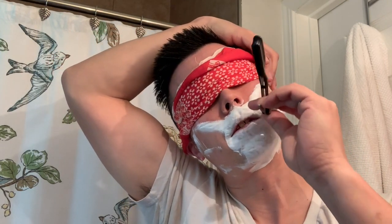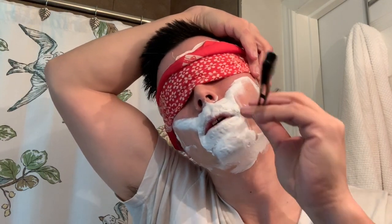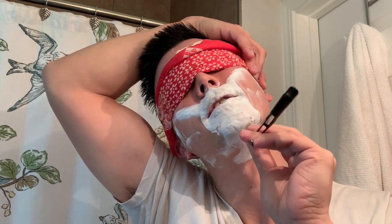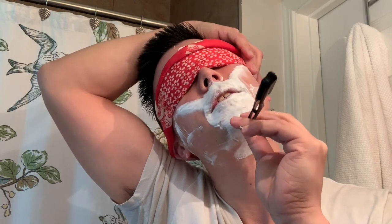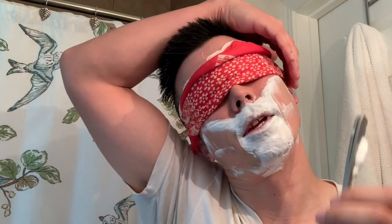I sure hope you guys can all see this. This is an unreal experience. I have no idea what I'm doing, how well I'm removing lather. Doesn't feel like I'm taking off much whisker here. Let me try that again.